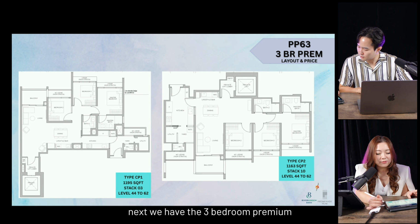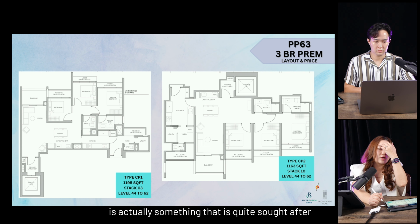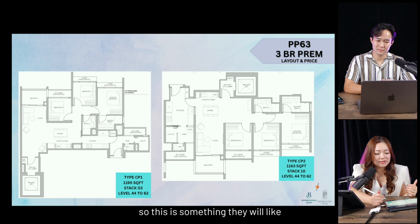Next, we have the 3-bedroom premium. So for the 3-bedroom premium onwards, we have the private lift. The private lift is actually something that is quite sought after in the more premium districts. Clients of this caliber, they will actually need their privacy, I feel. So this is something they will like.